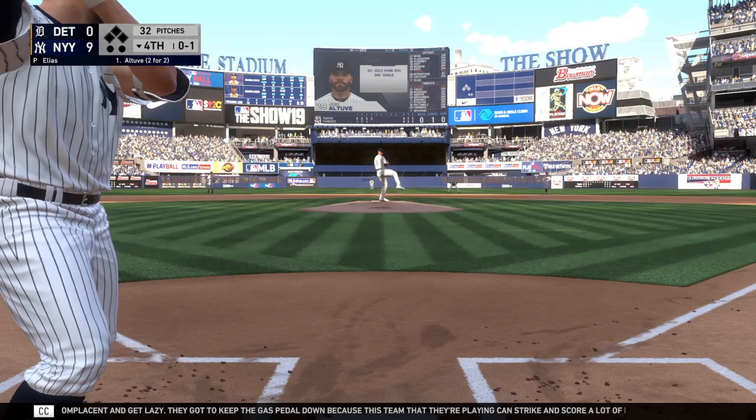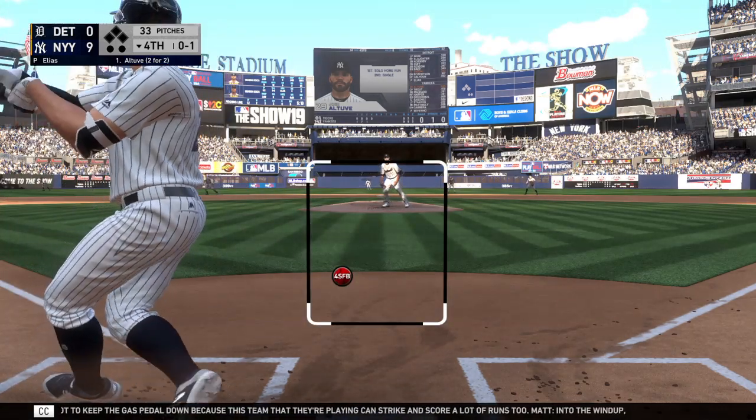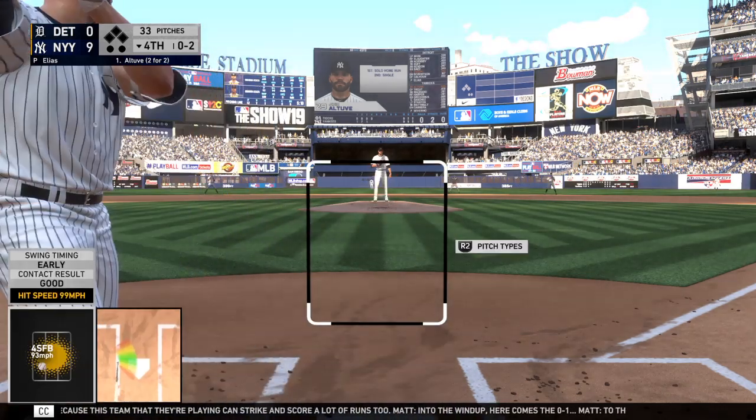Into the windup, here comes the 0-1. To the left side, but it's well fouled.